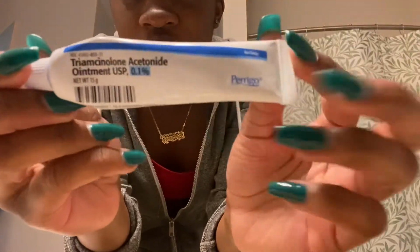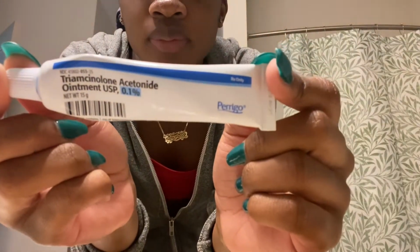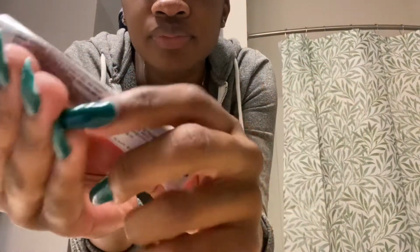Dry for a little bit and then I pat dry it. I recommend using a paper towel. Yeah, y'all can see that. So this is the ointment that my doctor prescribed. I used to use a different kind, but it doesn't really matter.